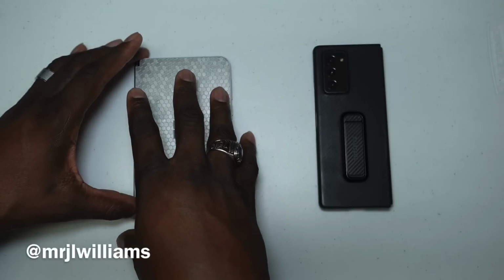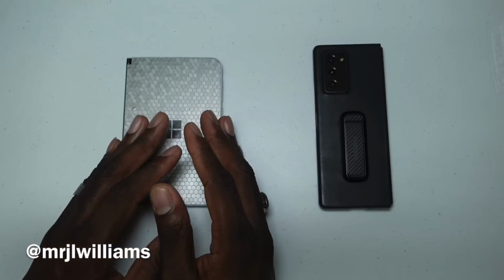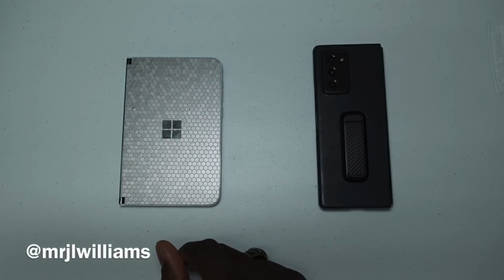Is this a $2,000 camera? No. Is this a $1,600 camera? No. But this camera beats up on this camera by a long shot. Cameras, Z Fold 2 all the way.